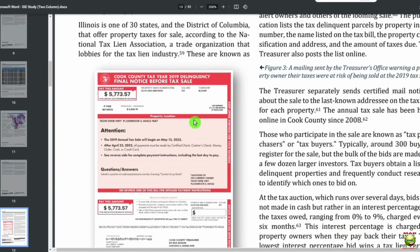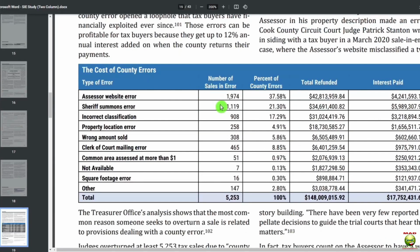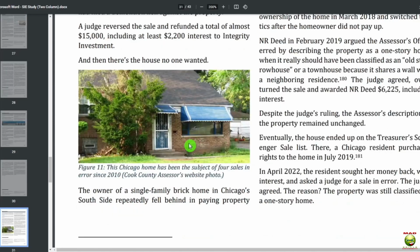You get this in the mail. This is your last chance to pay your $5,700 tax bill. And if you don't, it goes to a yearly scavenger tax sale. People who have hedge funds, out-of-state people buy these taxes knowing there's a loophole, knowing that the description on the website's wrong, description issued by the sheriff's department's wrong.